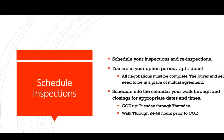By the way, it's written in the contract that if the buyer asks for repairs and the seller didn't get them done, they have 5 days. They can extend escrow 5 days. So we've had many instances where our buyers just felt like they had to close and it was the worst mistake they ever did. So just don't close. You'll have to call the listing agent, say we got a problem.